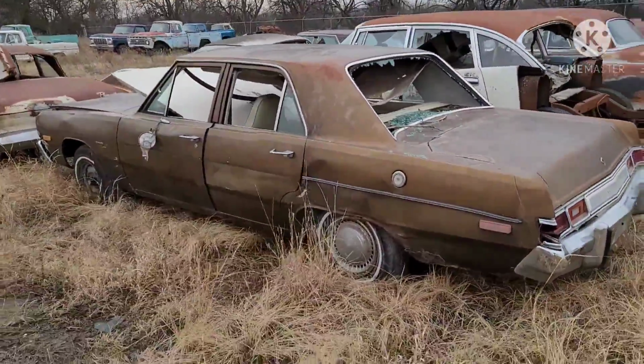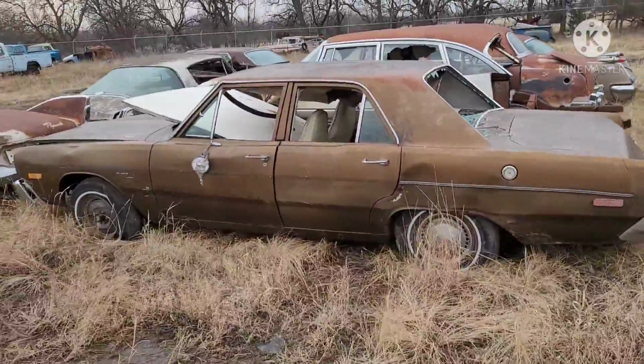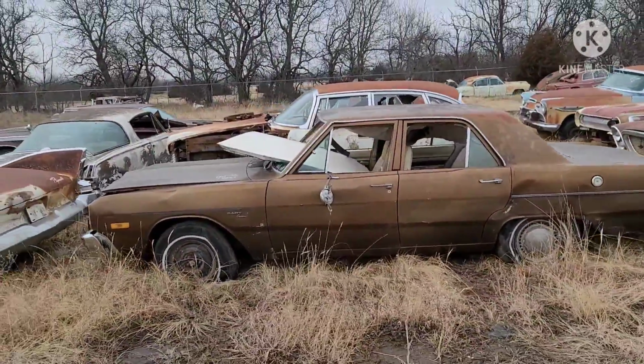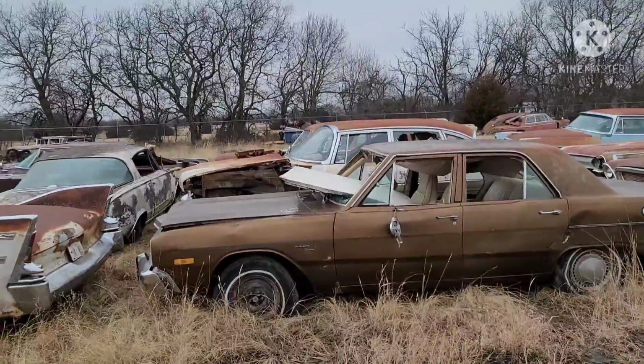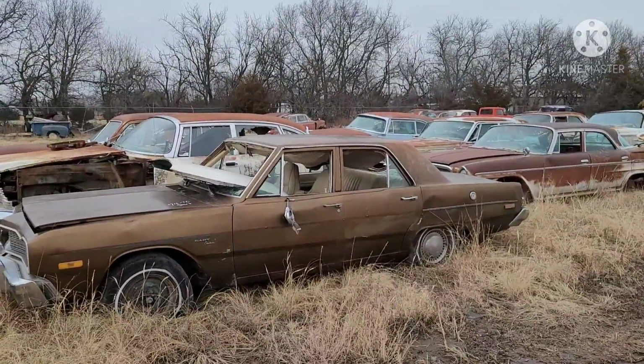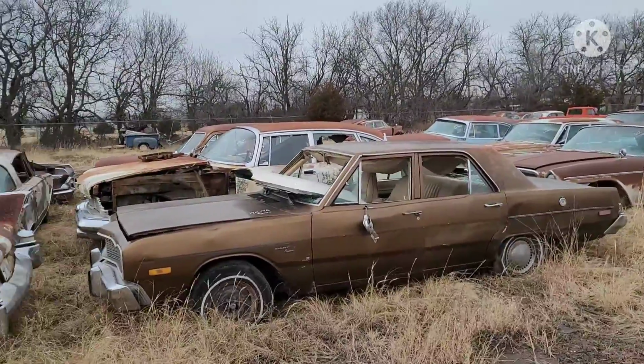56 Dodge Dart. Somebody needs A-body parts, here you go. I bought this car just purely to get the steering wheel because it was the correct one for a Bluesmobile. And then gave the rest to Joe down here.